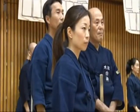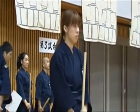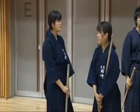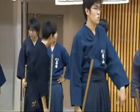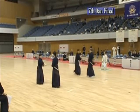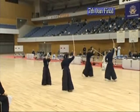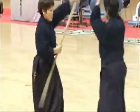As jodo does not require great strength, there are many female participants, meaning men and women can compete against each other. In this tournament, the highest competition level, the 7th Dan competition, was won by a female pair.